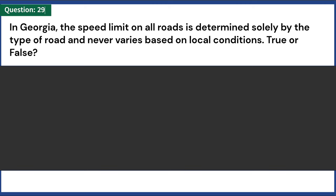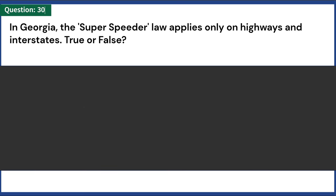In Georgia, the speed limit on all roads is determined solely by the type of road and never varies based on local conditions. True or false? Answer, false. In Georgia, the superspeeder law applies only on highways and interstates. True or false? Answer, false.